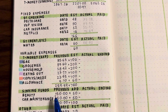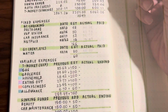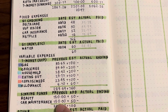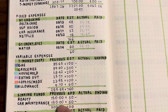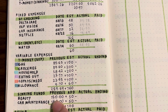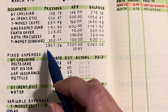I get my hair done about every 4 months. Car maintenance will be for any expenses that I can't cover with my checking account total. So let's say I need an oil change, or the car registration comes due, or anything like that, it'll come out of this account. So I want to build this up because I do drive an older car, so it'll be nice to have that aside from the emergency fund and other little buffers that I have set up.